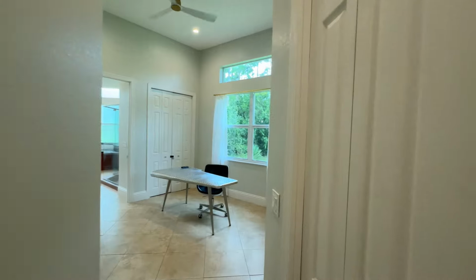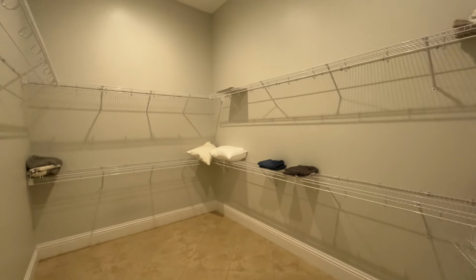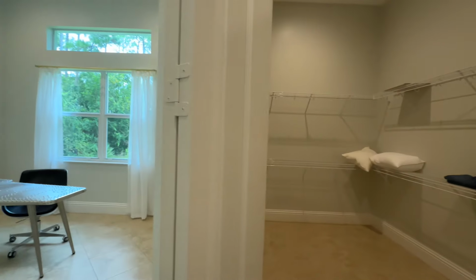Here is the closet, and of course we'd expect a massive closet on a massive home like this. Let's take a look at it. Massive, right? One of the largest closets I've ever seen. This is very big, and we would expect that in a house like this.